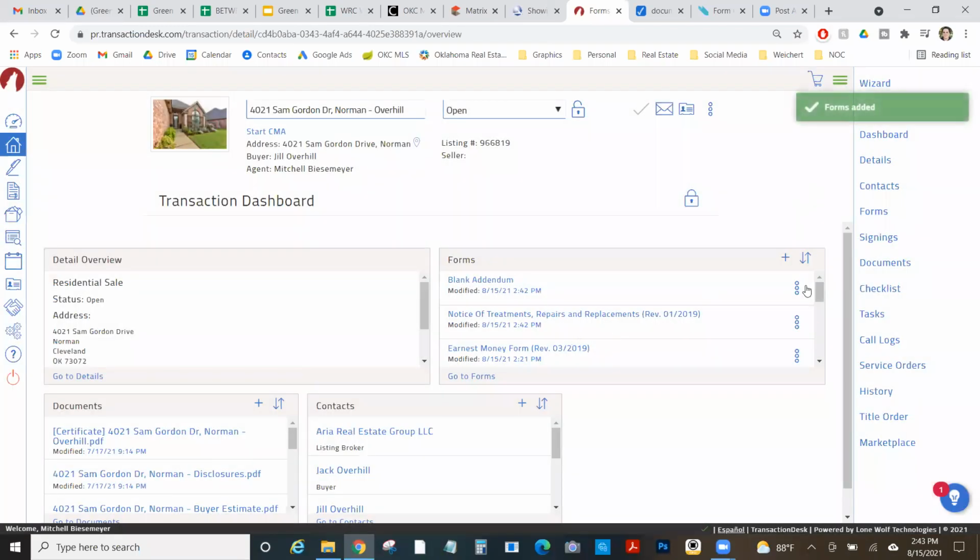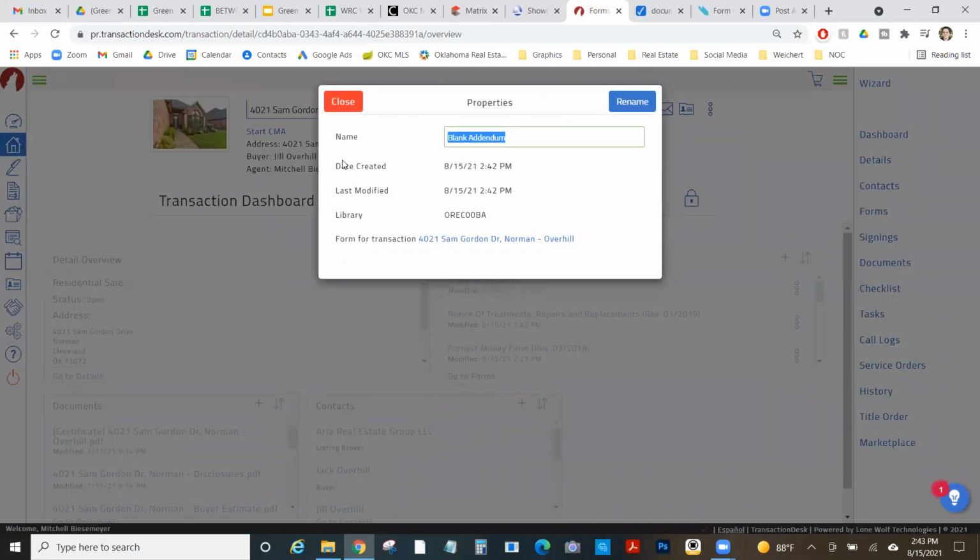A good rule of thumb that also not a lot of realtors use is if you rename these, you'll actually know what your blank addendum is for. This would be a no repairs addendum is what I would call it, so I don't get confused later when I'm sending it for signatures.